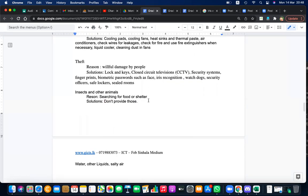So how to do that? Avoid taking meals and beverages inside your lab. Why is it bad? Because it is inviting these insects and animals. Rats will come. Use your computer regularly? Yes, you can clean the environment and computers regularly. You need to do that.